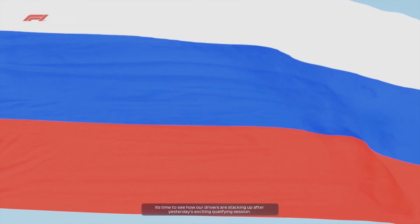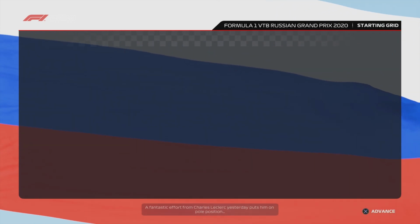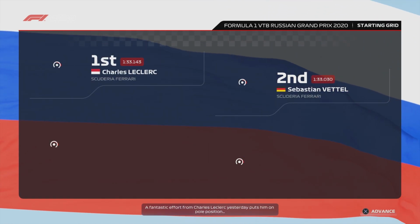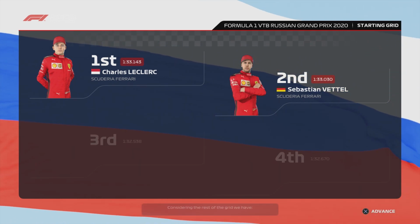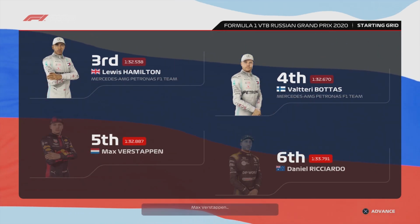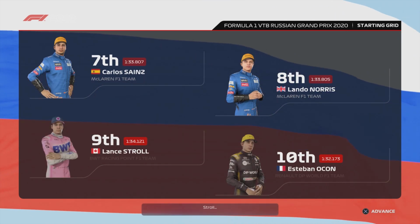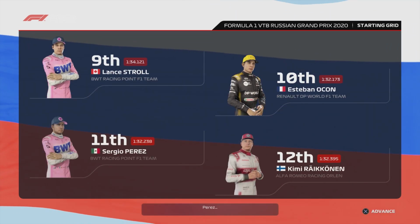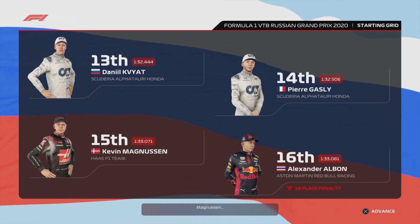It's time to see how our drivers are stacking up after yesterday's exciting qualifying session. A fantastic effort from Charles Leclerc yesterday puts him on pole, with Sebastian Vettel starting alongside. Considering the rest of the grid, we have Hamilton, Bottas, Max Verstappen and Ricciardo, Sainz, Norris, Stroll and Esteban Ocon, Perez, Raikkonen, Daniel Kvyat and Gasly, Magnussen, Albon.